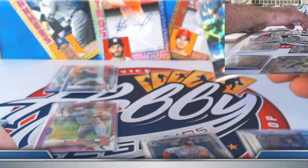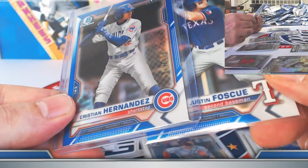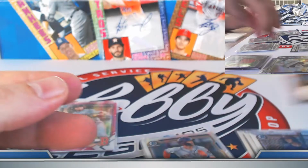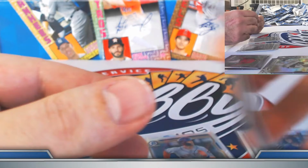Blue refractors to 150, Justin Foscue and Christian Hernandez first. 98 out of 150 on the Christian. Summer Camp Atomic refractor to 150, Julio Rodriguez. Fuchsia Shimmer to 199, Blaze Jordan, Brett Batty. Purple Shimmer to 250, Downs, Jason Dominguez, Christian Santana.